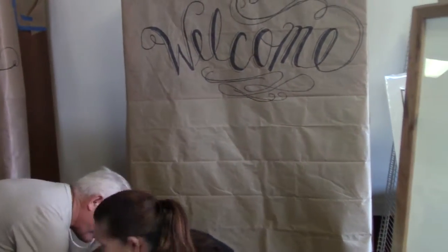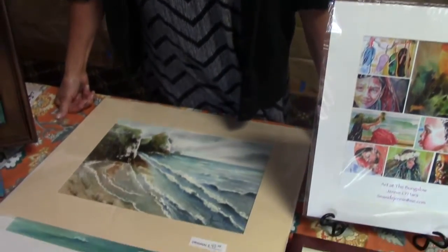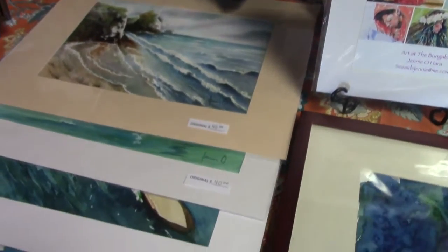And Jenny, I like your welcome sign there. Can you tell us what this is? I am a watercolor and acrylic artist, and these are my works. And I live in Mutual One, and I'm having an art studio clearance this weekend.